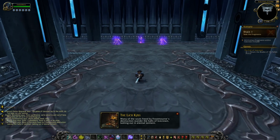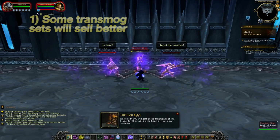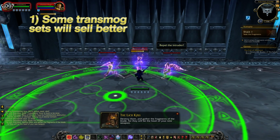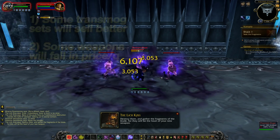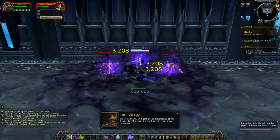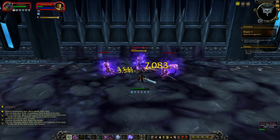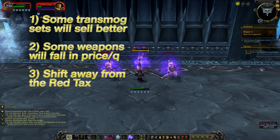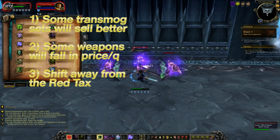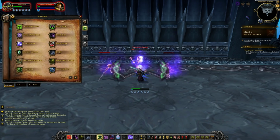And there are three basic types of trends where some transmog sets will rise in value. The demand for some weapons is going to just absolutely plummet. And on that, I just want to note that I don't think the demand for all weapons is going to plummet, and we're going to talk about that. And also, there's going to be a shift in the value of colors. Now, that last one may sound a little weird, and so I'll talk about it first.